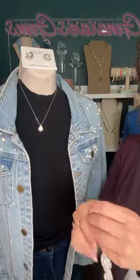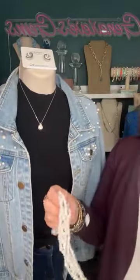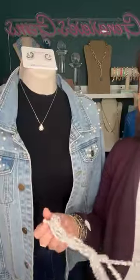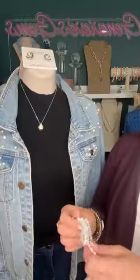The other thing that you could do is flip that out and then just kind of undo the braid, and you can do the twist and shout. Twist and shout.